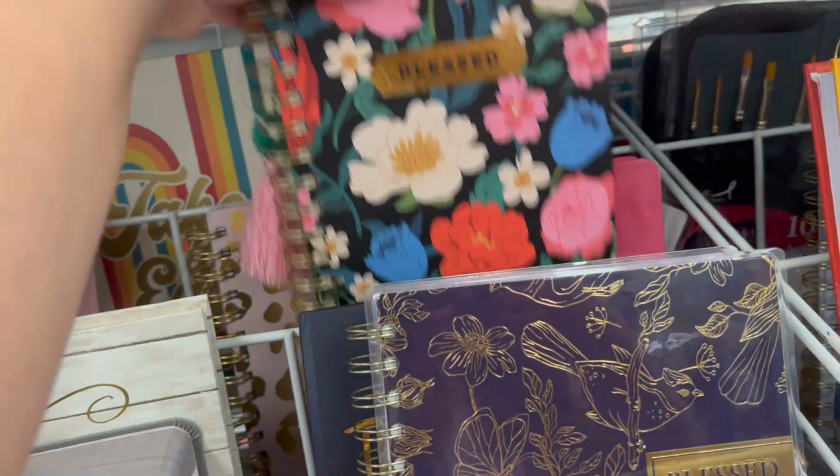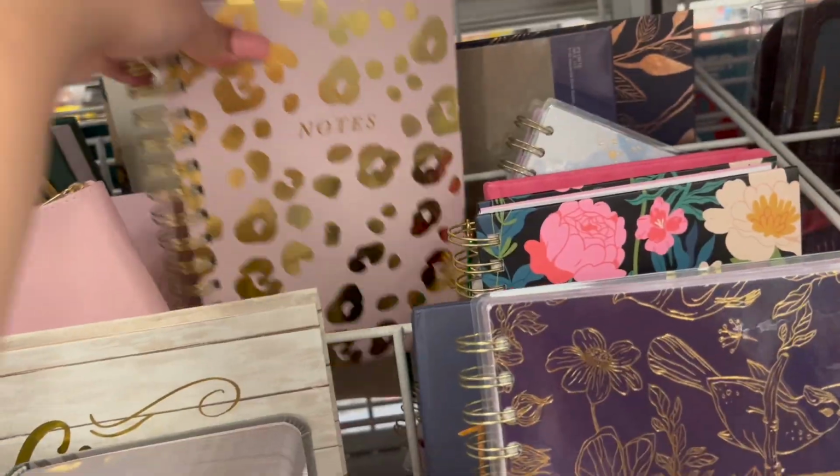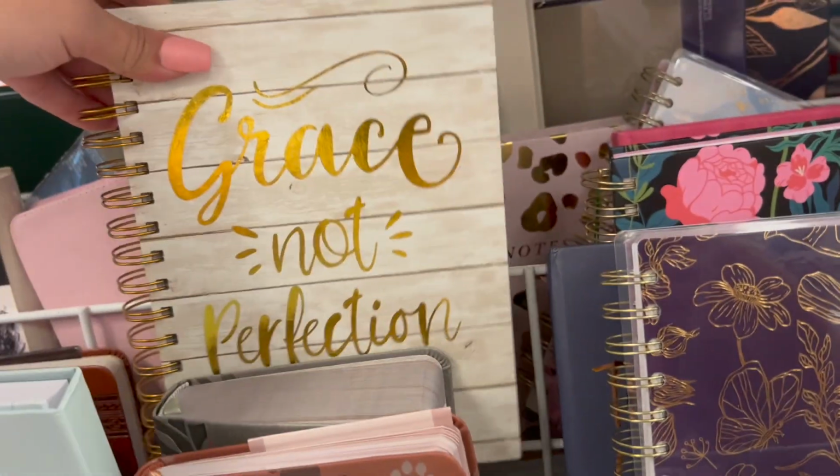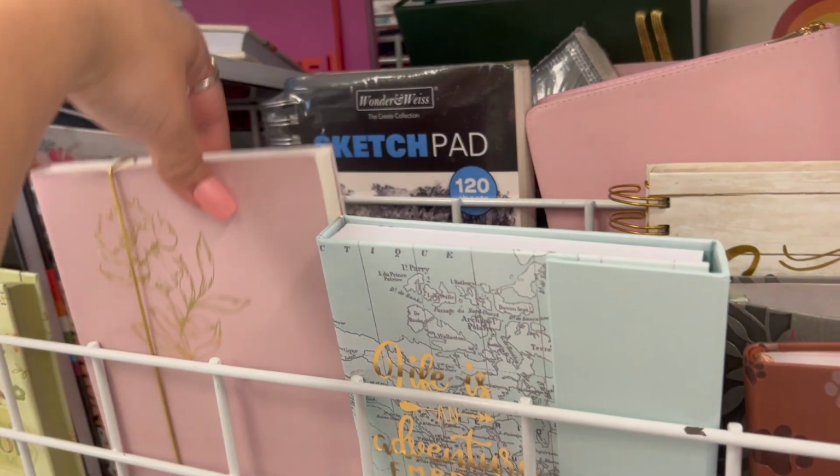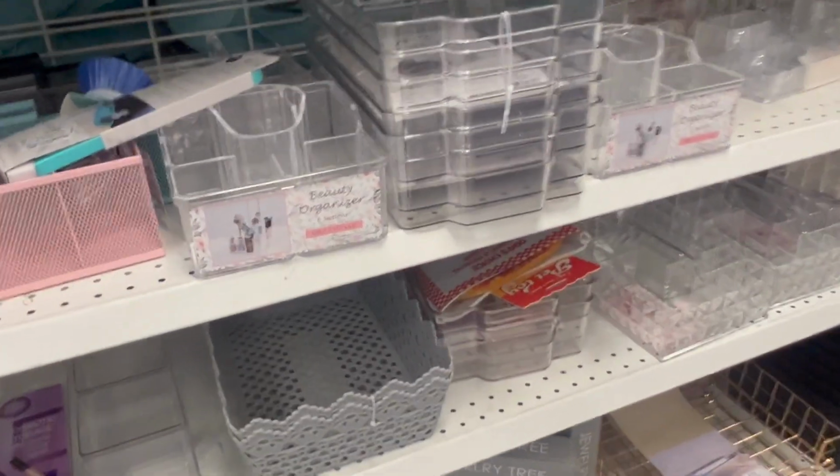So these notebooks, I needed to jump in after that little montage. They are so inexpensive for what they are. They are so high quality. The paper, the binding, the way this is, and then the containers.